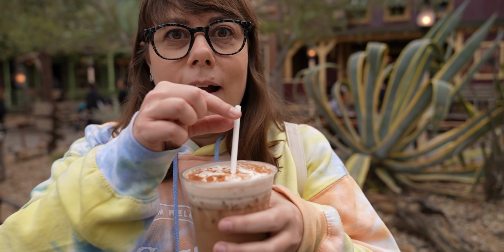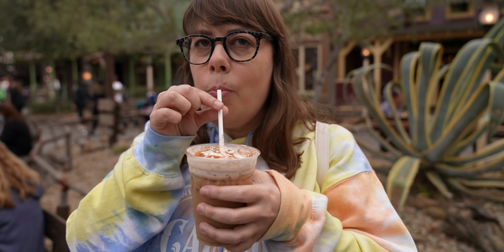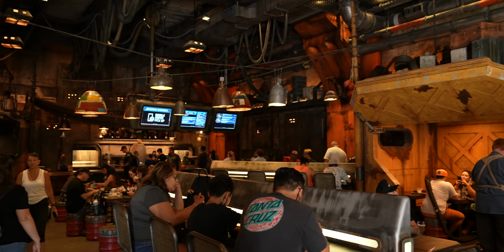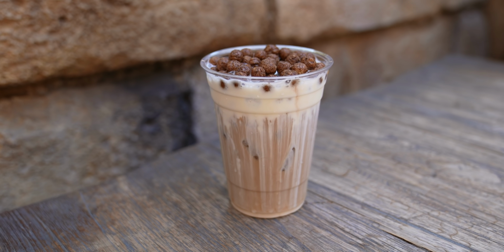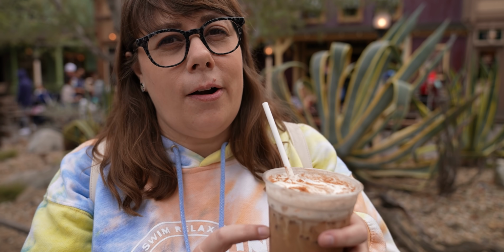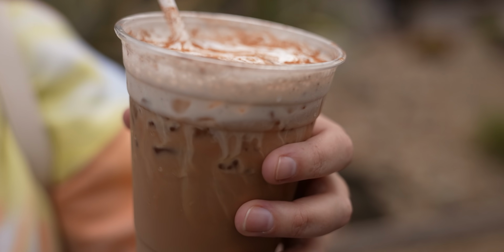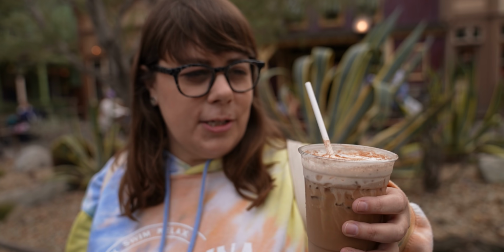How does this compare to the one in Galaxy's Edge? Yes, so in Galaxy's Edge at Docking Bay 7, they have a cold brew with cocoa puffs on top and a sweet cream cheese. This is better. It's better only because it's sweeter. The one in Galaxy's Edge doesn't have that much sweetness to it. I'm gonna go ahead and do it. This gets a 5 out of 5, so hopefully they keep it on the menu forever.